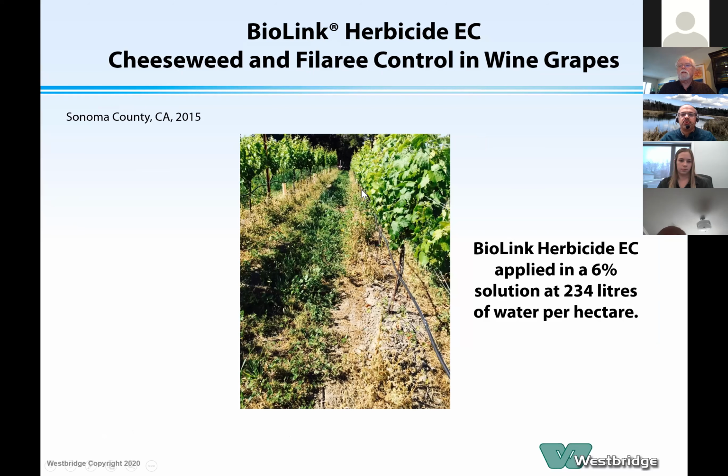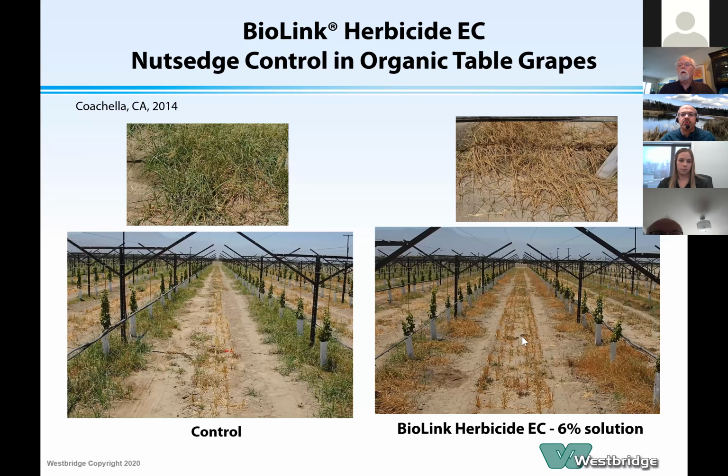And again, 6% and 234 liters per water. This is 6% here. This is actually done with a backpack sprayer. And this is down in the desert, down in Coachella, which is down almost in the Mexican border. But it was about 95 degrees when they're spraying this. So you can see we got, and this is purple nutsedge, which is very difficult to control. So this burned it back. It will tend to come back up. So they're going to have to come back in with a second spray on that one.